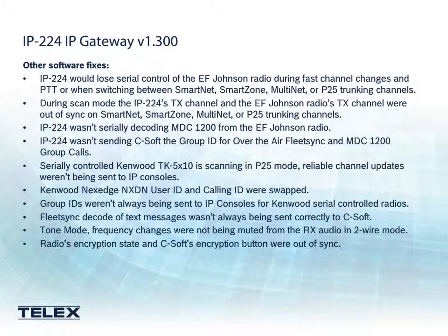Other software improvements or fixes include the following. Various improvements to the IP224 and EF Johnson interface were made that affect lost serial control during fast channel changes and PTT commands, or when switching between SmartNet, SmartZone, Multinet, or P25 trunking channels. Also fixed was that during scanning operations, the IP224 and EF Johnson radio TX channels would get out of sync, along with improvements to serially decoded MDC 1200 from the EF Johnson radio.